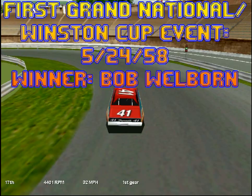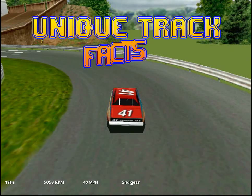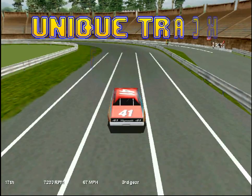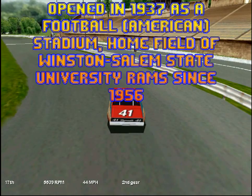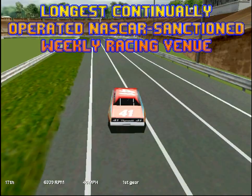It's crazy, I know. Take a look at some of the track facts as I put them up there for your viewing pleasure. It's a quarter mile oval, literally. It opened in 1949 with the first race. It's in Winston-Salem, North Carolina. Pit road is on the outside.